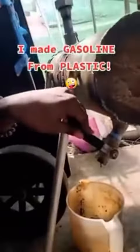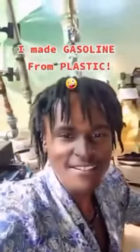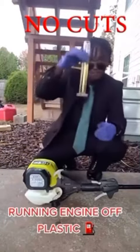Get the fuel reactor behind me here. Let's see some of the fuel I got out, yeah? Look at that. That's from plastic. Oil. Gasoline. Plastic. Empty. Barely any fuel left in there. Not enough to start it on its own, alright? So, plastiline. Gasoline made from plastic.